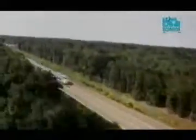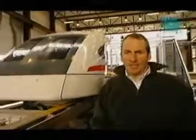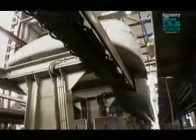between the wheels and the track. The solution is to take both these factors out of the equation. It sounds like science fiction, but trains that do just that really exist, and they're called maglev, which stands for magnetically levitating trains. There are no overhead power cables because the power source is built into the track.